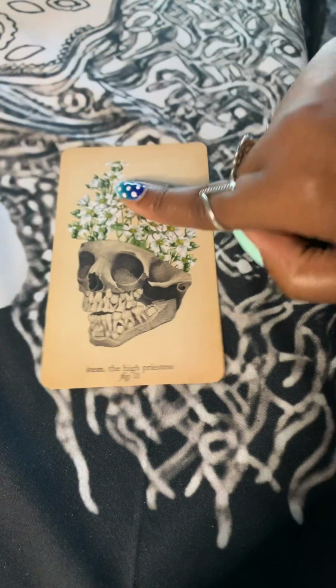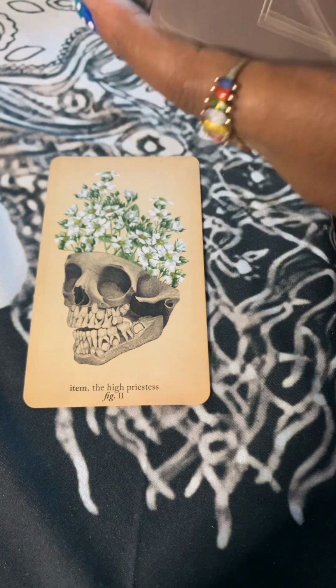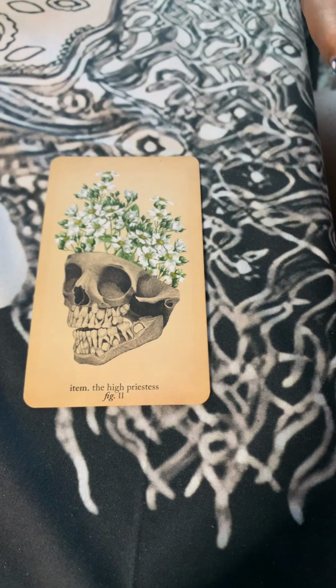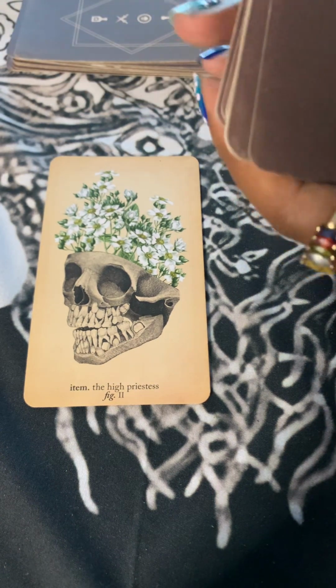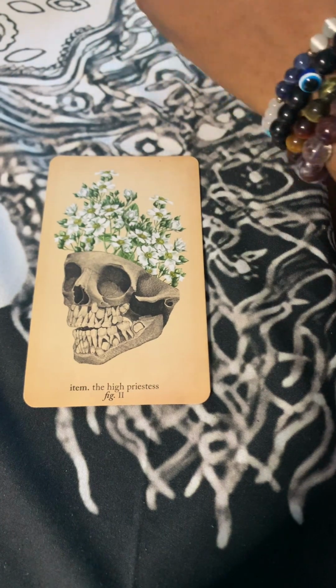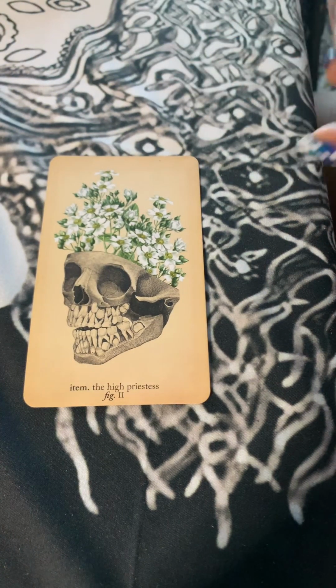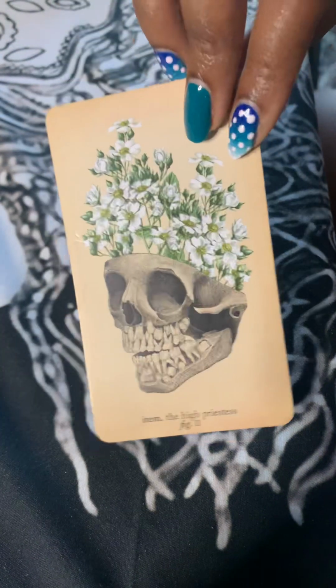Well, for somebody, the High Priestess. Just gonna cut the deck. The High Priestess is usually someone who's really tapped into their intuition. It might be that you will start paying attention and tapping into yourself, but also know that you've known whatever you know all along.